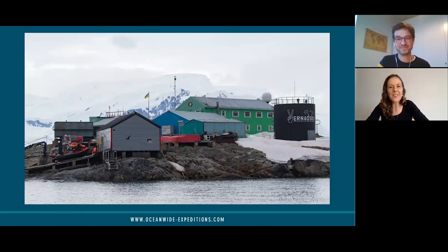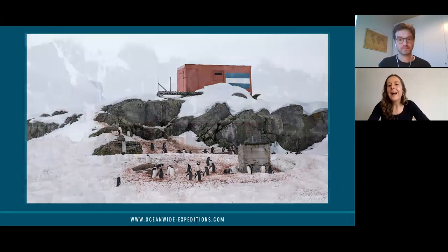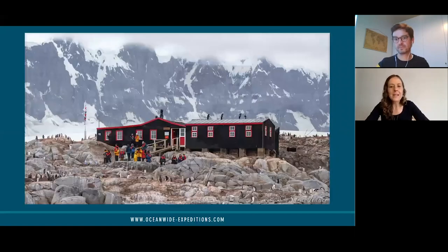And don't worry, if you're not into science and you don't really want to speak to other people, there's usually a penguin colony at most of the sites we go to. So wildlife goes hand in hand with everything. And this is, of course, Port Lockroy, a site that many of you will have heard of, and it's the most southern post office. It does feature in a lot of written itineraries, and of course, we do go there as much as we can.